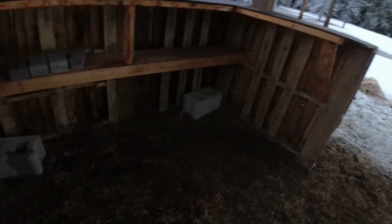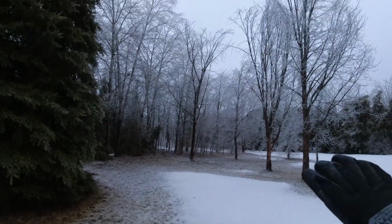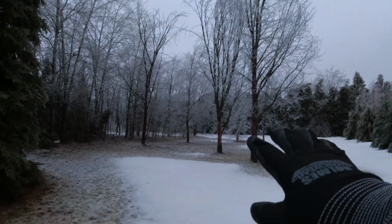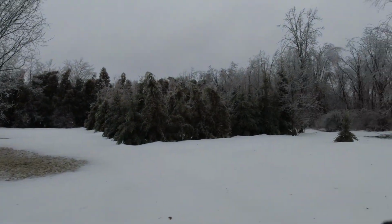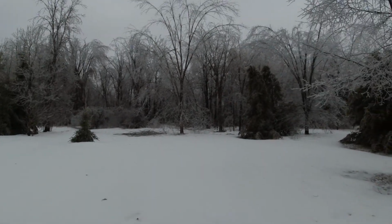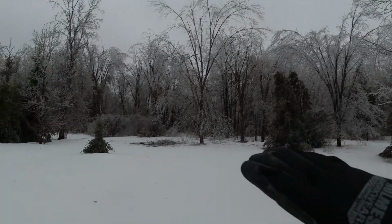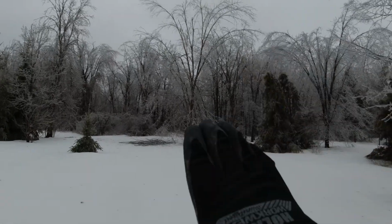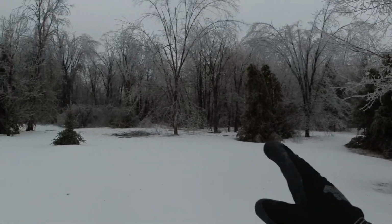Got some nice grass here. Looks like some animals have been chewing on the grass. That's nice. This section is probably about 6 dead standing trees. They're all still fine, a couple branches down. Our Christmas tree lot seems to have fared well. And we got a bunch of dead trees here that are still standing, so that's unfortunate. More work for me. That one's dead, that one's dead, that one's dying.